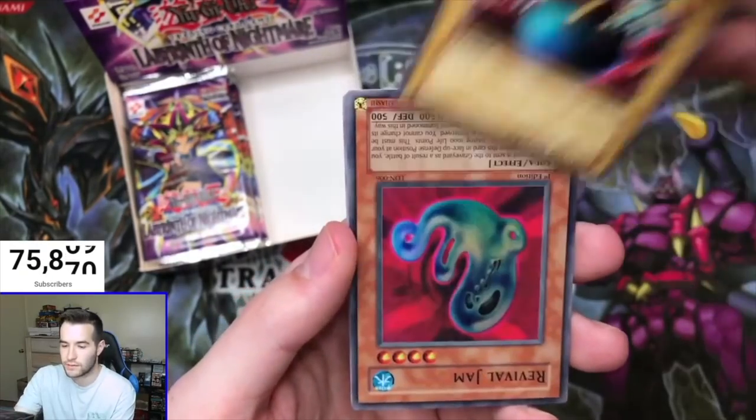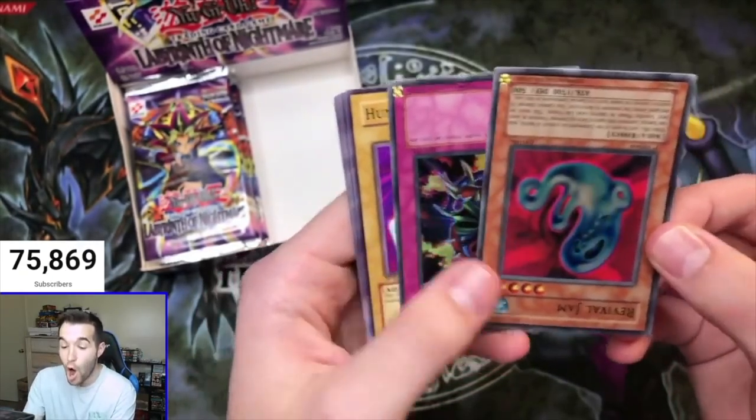Shining Abyss. Ooh, the Revival Jam. Oh, and oh!